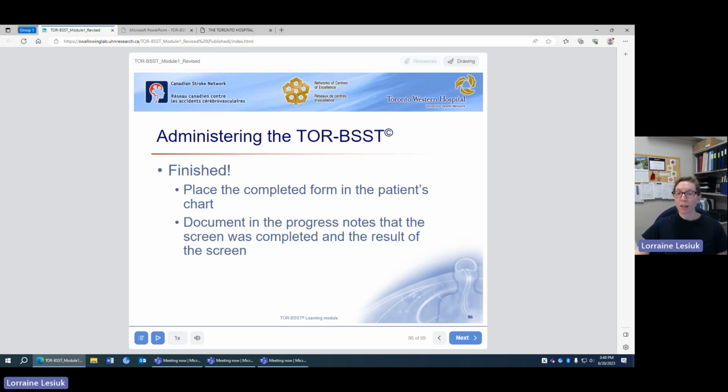So if the person has passed the TOR-BSST, initiating a diet. If the patient has failed, keeping that NPO status in place and having an assessment by SLP.